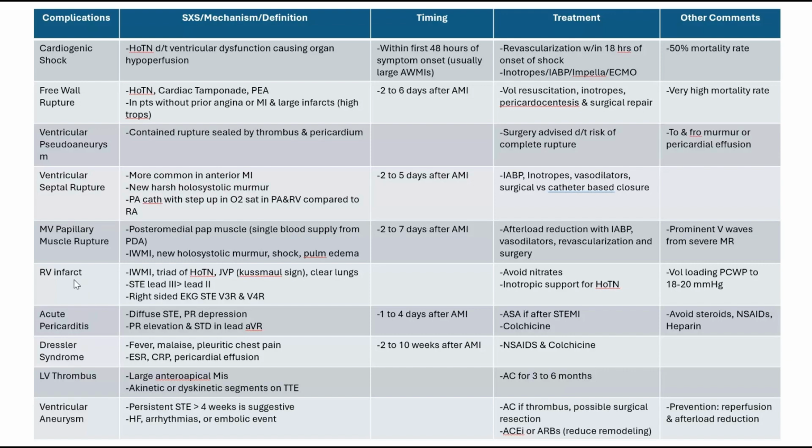Next, RV infarct happens in inferior wall MI. Patients get a triad of hypotension, jugular venous pressure elevation, and the lungs can be clear since it's on the right side. On the EKG, one can see ST elevation in lead 3 that's greater than lead 2. And you can also diagnose with right-sided EKG with ST elevations in V3R and V4R. Treatment is to avoid nitrates. You can give fluids and inotropic support for hypotension. Other comments include loading up volume, giving more preload to target a wedge pressure of 18 to 20 mmHg.